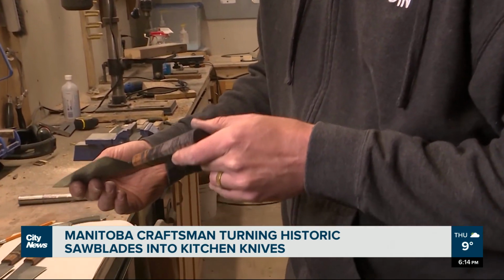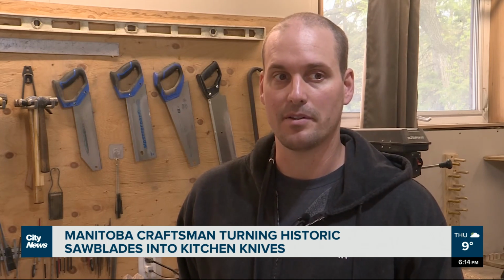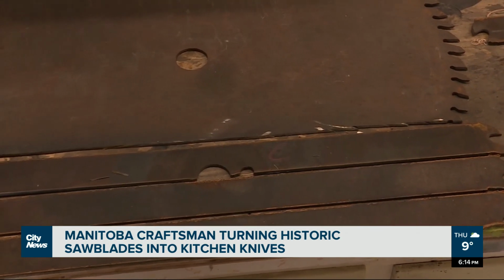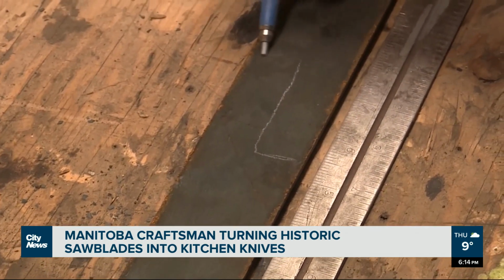They were used, they had an entire life on some farm or in some mill somewhere, being used as a certain type of tool, and then they were kind of forgotten about for years. But the quality of the steel within them didn't degrade, and it's nice to be able to give them that new life. Liss cuts the saw blades into long strips and then determines the size of each knife.